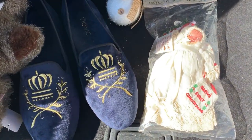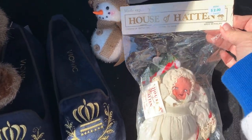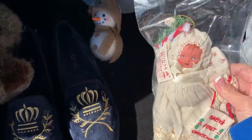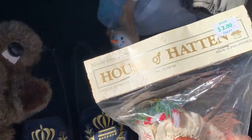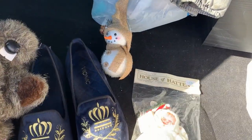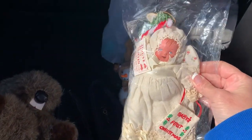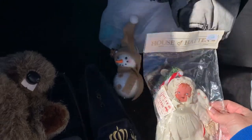And then these are the last items that we picked up. I got this super sweet House of Hatten baby's first Christmas doll. It's an ornament hanging on the tree. I had to pick this up. I think, what did I pay for this? $2. Still new in the bag. Vintage. Love this. Not sure. I couldn't find any of these on eBay or anything, but I'll look on Etsy and stuff before I list it.